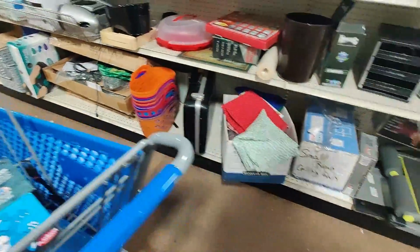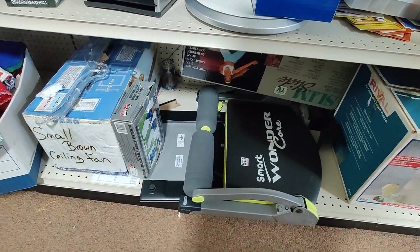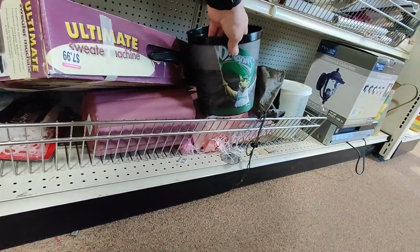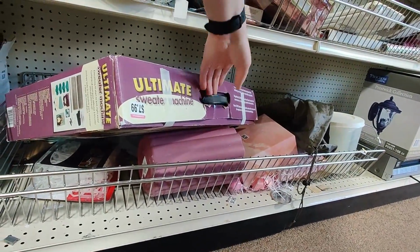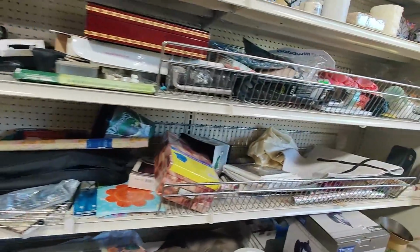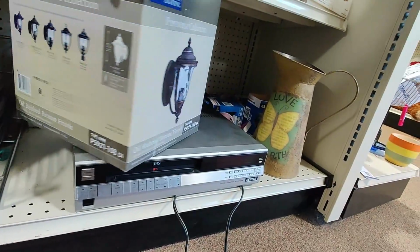So now I'm in Goodwill, checking out some finds I got in the cart already. Got that Smart Wonder abs thing down there, which is actually worth some money. It's just a pain to ship. Not enough money for me to want to deal with. However, this ultimate sweater machine for $7.99 is worth picking up. I've actually already flipped that. I think I sold that for $70 plus shipping. So that was a good pickup.